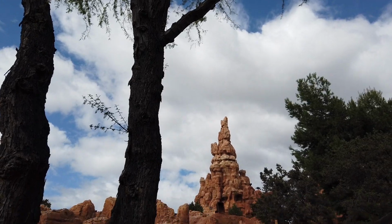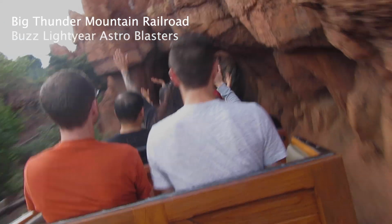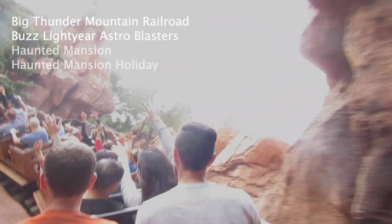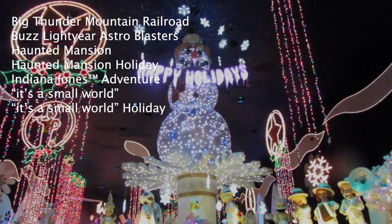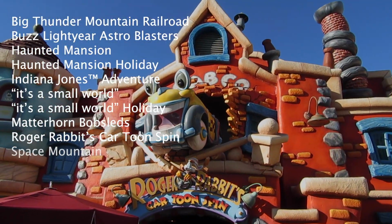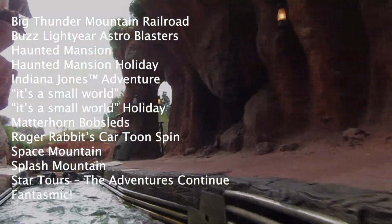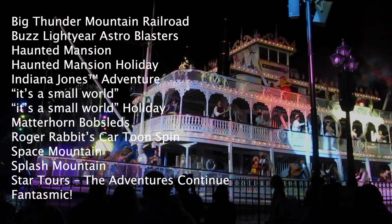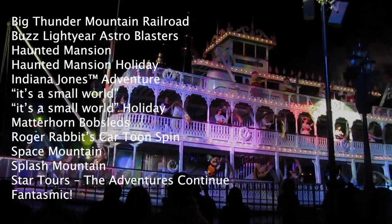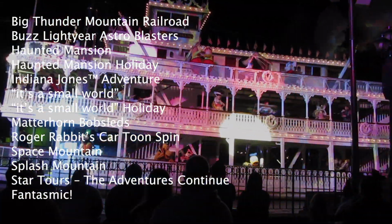Over at Disneyland, the attractions that have Fastpass are Big Thunder Mountain Railroad, Buzz Lightyear Astro Blasters, Haunted Mansion or the Haunted Mansion Holiday, Indiana Jones Adventure, It's a Small World, or at Christmas time, It's a Small World Holiday, the Matterhorn Bobsleds, Roger Rabbit's Cartoon Spin, Space Mountain, Splash Mountain, Star Tours The Adventure Continues, and you can also get a Fastpass for Fantasmic. The great thing about the Fantasmic Fastpass is it doesn't block you out from getting attractions throughout the day. It's just to make sure you can get into that show later on that evening.